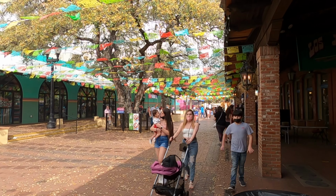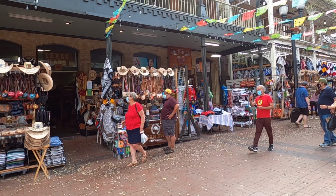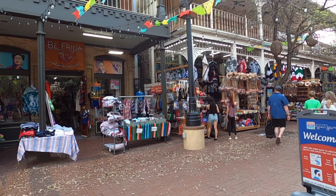Well, we made it to Market Square, and now we're going to find a restaurant. Probably we'll eat at La Margarita if they have a spot on the patio. Otherwise, we'll just explore and see what we can find.